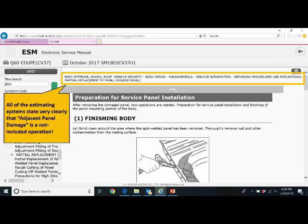So for example, if I go and remove a rear body panel on a Nissan or Infiniti that welds in, after I remove the damaged component, my technician is going to have to hammer and dolly and repair the left and right tail lamp flanges, the trunk floor, and the frame rail flanges. I have to repair those in order to replace the new panel. And ladies and gentlemen, all 3 estimating systems state that that is a not included operation.